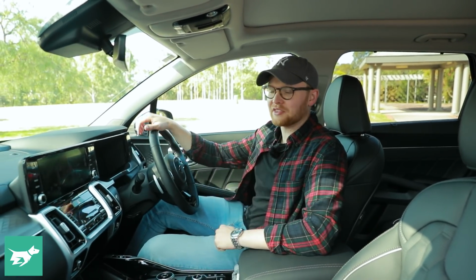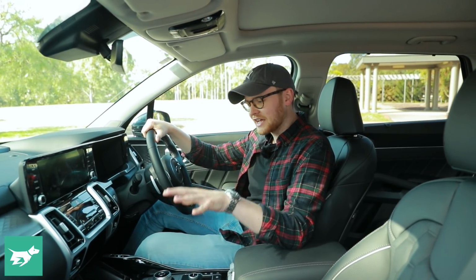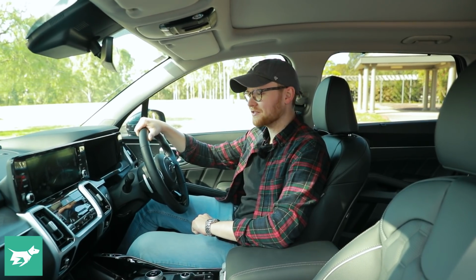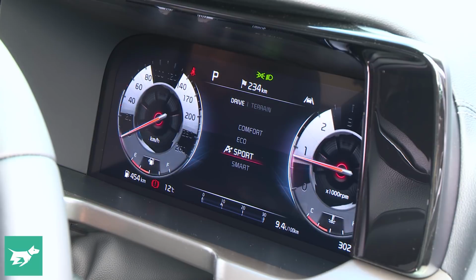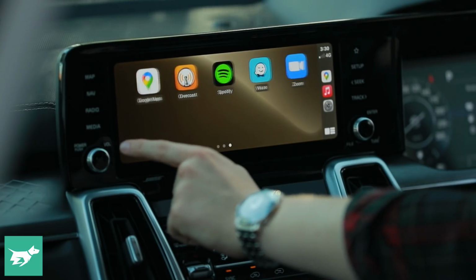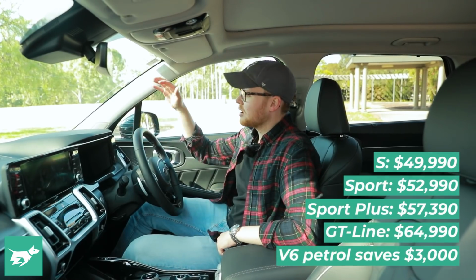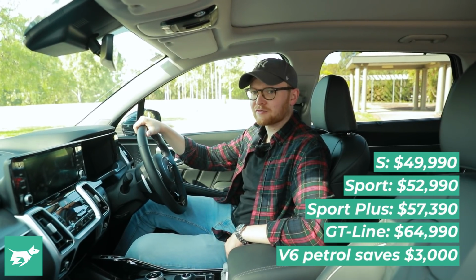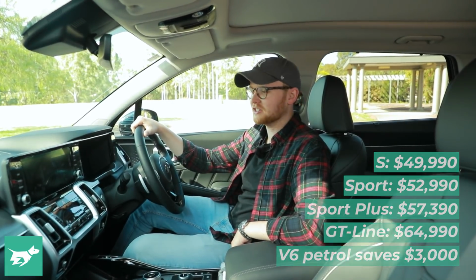But it is bigger than before, and you get the benefit of that in the cabin. It's really wide, so there's heaps of space for passengers and odds and ends. And the technology is impressive. In the GT line, you get 2 digital displays. In the models underneath that, you do get this large screen here in the center, but you don't get a digital display in front of you. And the very base models actually run a slightly smaller screen over here as well.